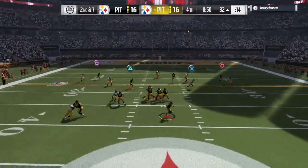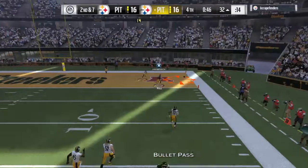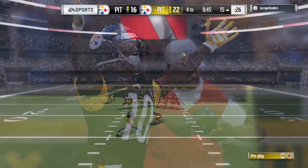To throw is Breeze, eluding the pressure right. Now he'll let it go deep right side. Well, that's going to be caught. Touchdown. And they've broken our tie here in the final minute.